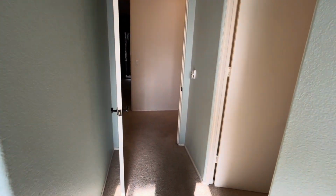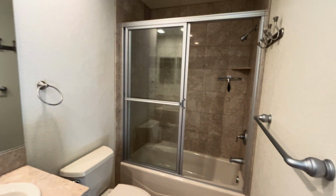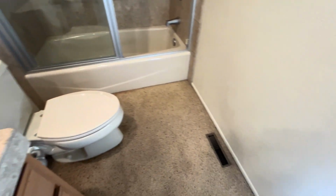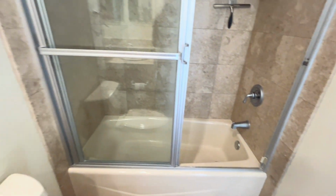So coming down out of this bedroom, we do have a bathroom here. So a little bit smaller than the master, but same tile, sink, brushed nickel, and then toilet, heater, and then also the same tile in the shower, and a cast iron tub that's kind of like an almond color as well. So we've seen a 2-2 right now.